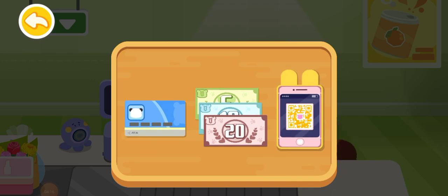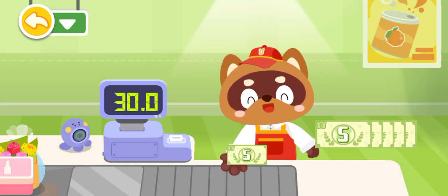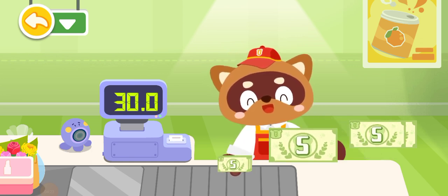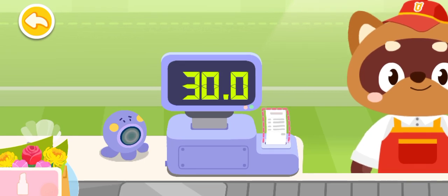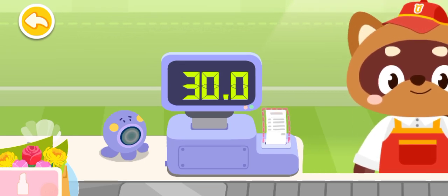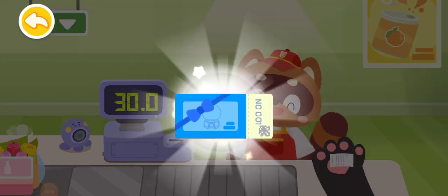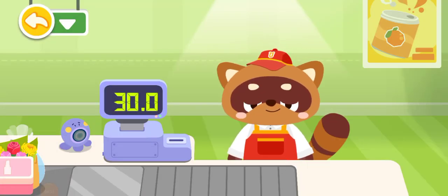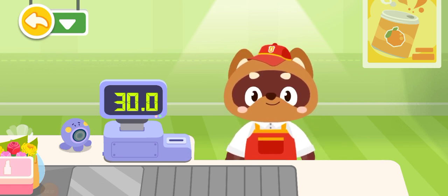How would you like to pay? Cash. Wow, you've bought a lot of products. Here's a lucky draw ticket. Thank you very much. I hope you can win a big prize.